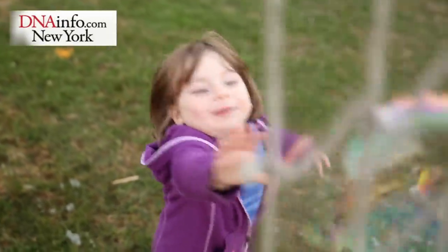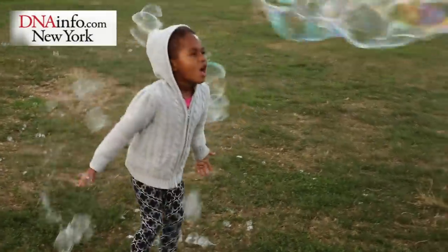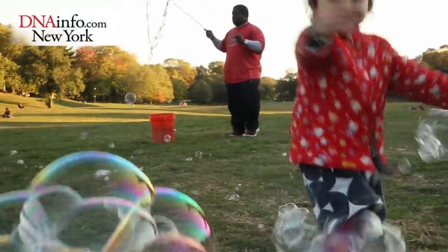When a kid looks at a bubble, they're looking at something that amazes them. And that's especially something that stays with a child for the rest of their lives, I believe.